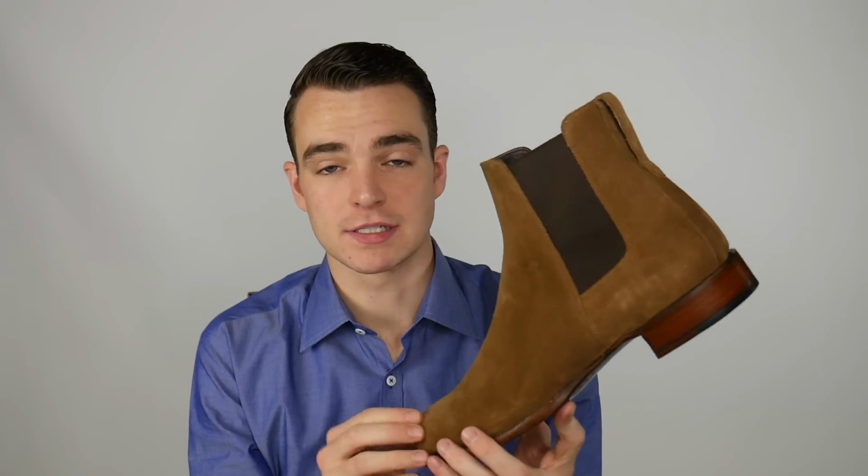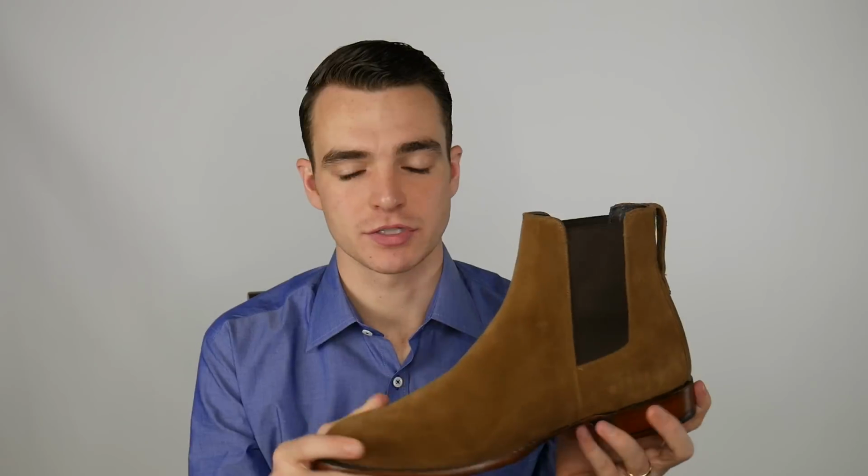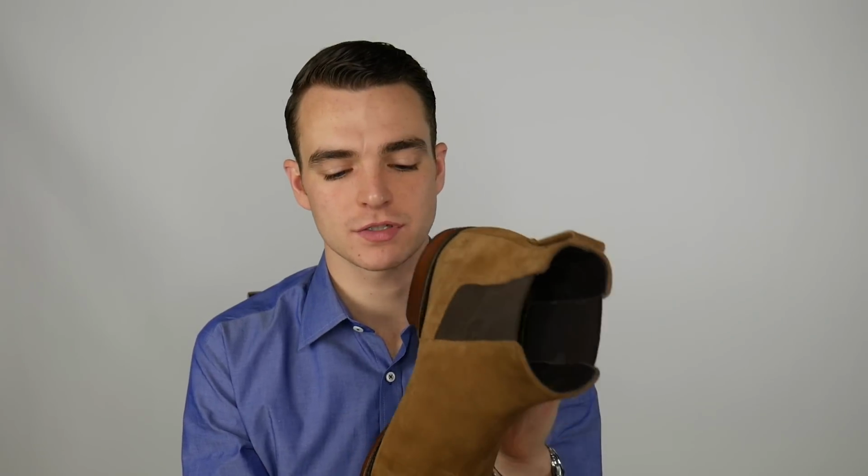So you can dress these up with a more formal slack, but you can also dress them down with jeans. You'll see I'm wearing all selvage in my try-on videos today, and it just gives you a really nice look, and it also gives a boot-type look. Sometimes I feel like I'm wearing a cowboy boot because of the way it looks coming out of my jeans. It's just a really cool shoe.